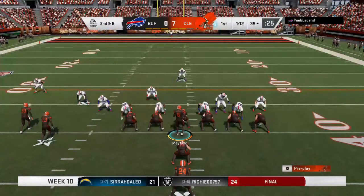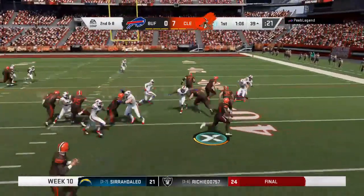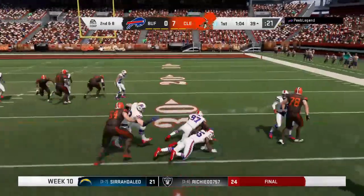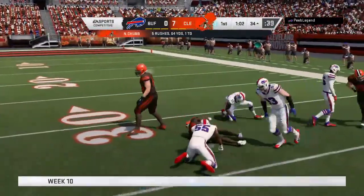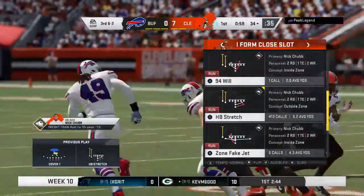The last run got a couple. Here's 2nd and 8. Here we go, D. Here I come again. Now Chubb running right. And he'll be close to a first down as the tackle made at the Bills' 34.